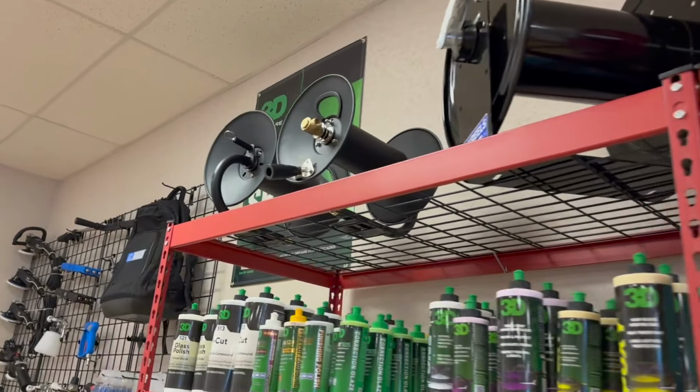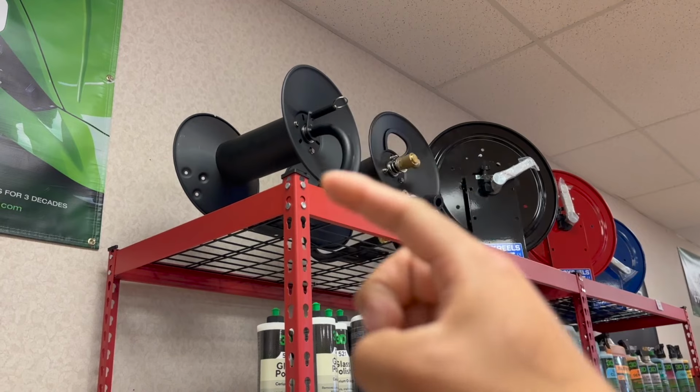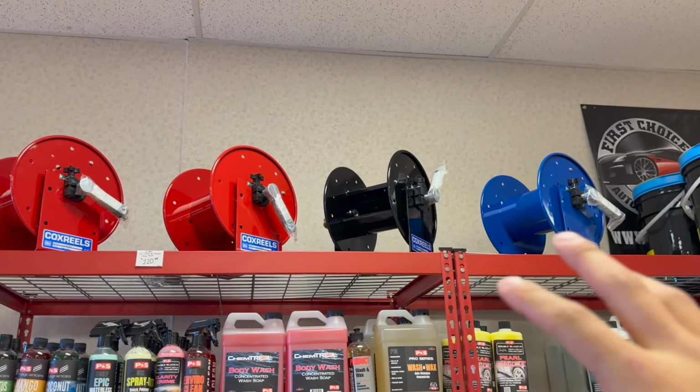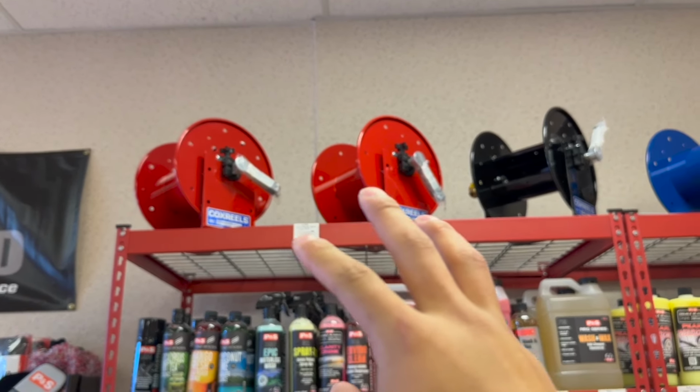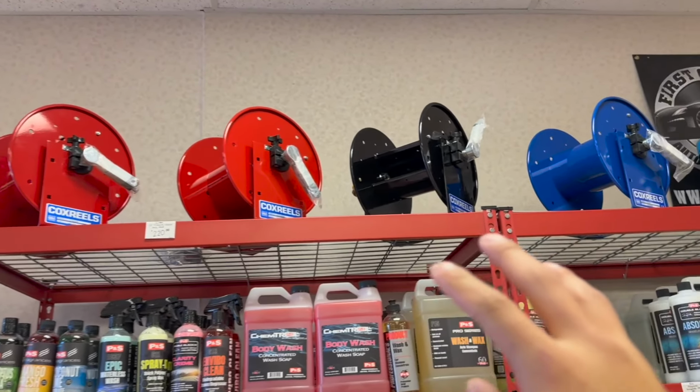Over here, he also carries some pressure washer reels. These are for 100 feet. These are the more simple pressure washer reels, but they do work pretty good as well. On the other side of the store, he has the other Cox reels, and these are for pressure washer hose. So the other ones were for vacuum hoses. These are for the pressure washer hose. So these hold up to 100 feet of pressure washer hose.